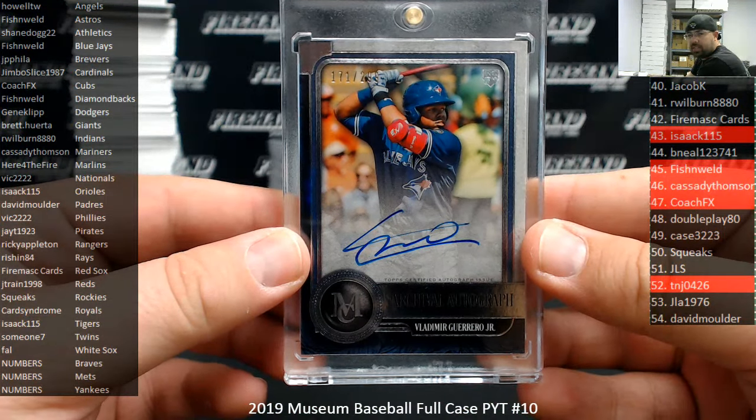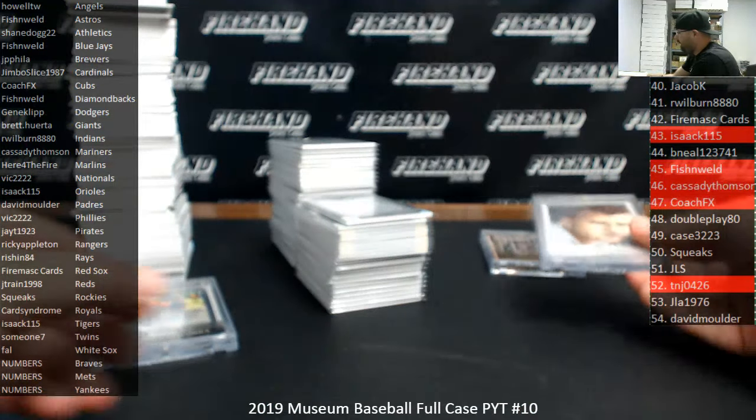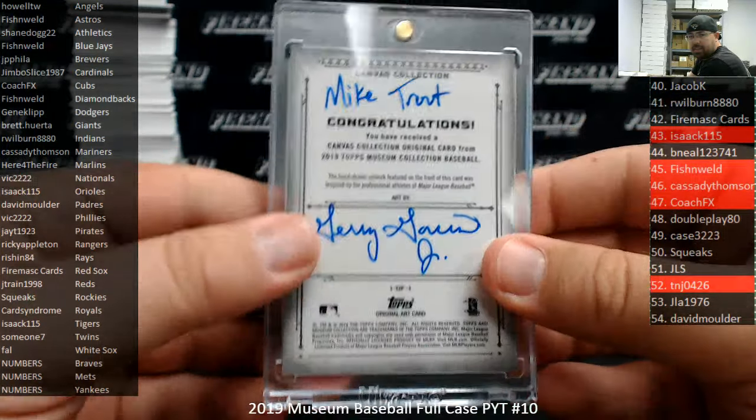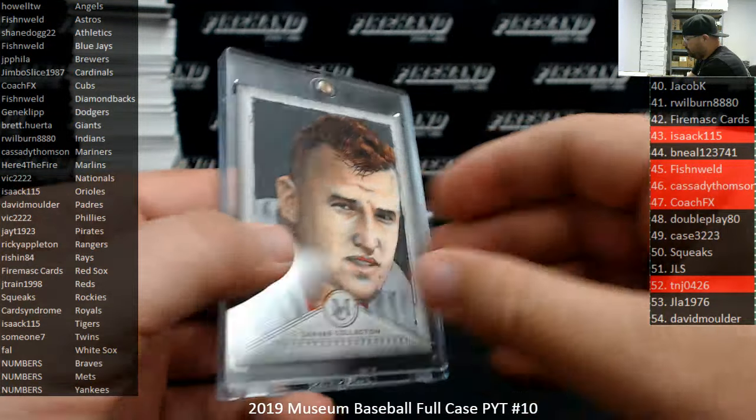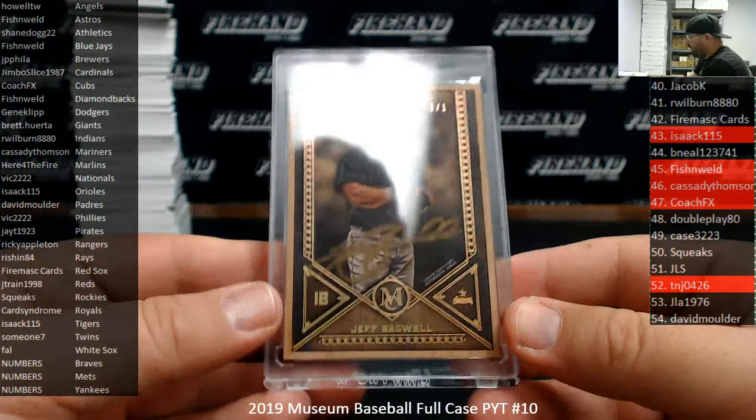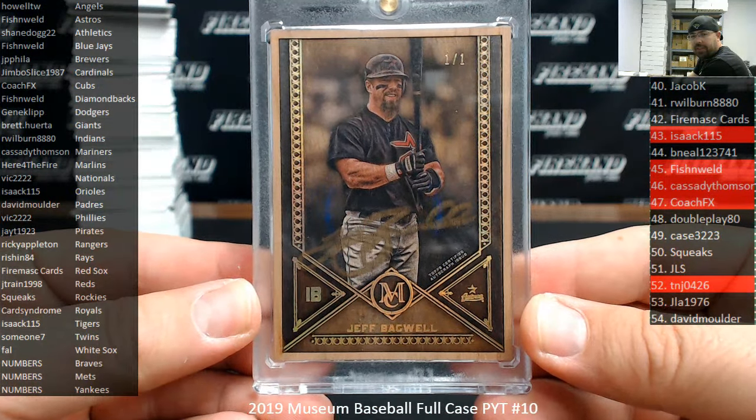Archival autograph to 299. Then we got a Mike Trout 101 Canvas Collection Original, signed on the back by the artist. Uno de uno, that one. And the frame was a wood frame. 101 wood framed autograph, Jeff Bagwell.